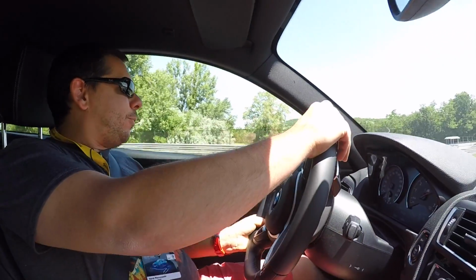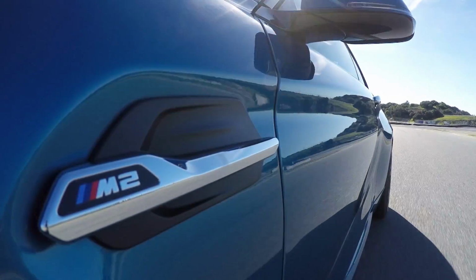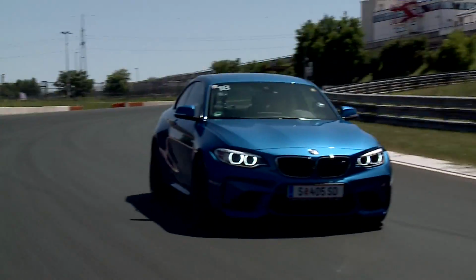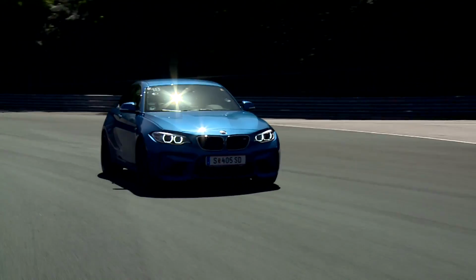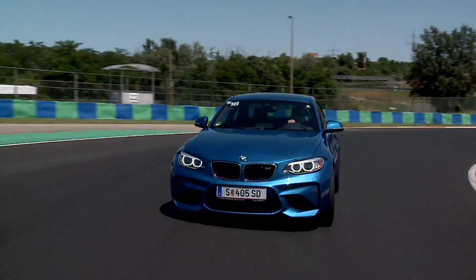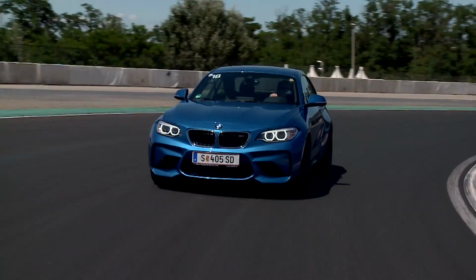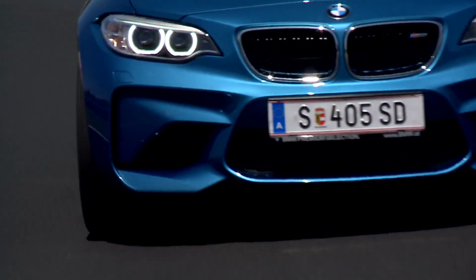Another braking point and a long corner, just a wee bit of slip in Sport Plus mode, and another straight. The 7-speed DCT is nicely mechanical. You can feel the shifts. Oh yes! So this car will make you feel like a hero just for a moment before you actually go off the track.